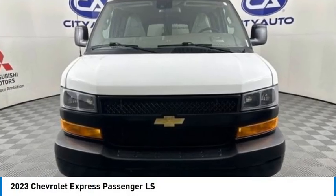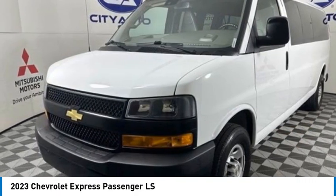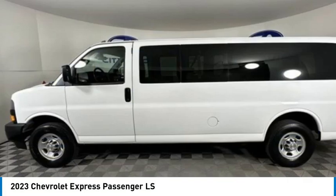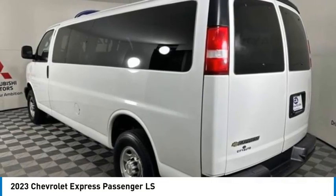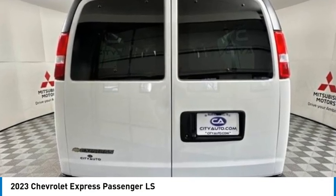Looking for the right vehicle? Check out the 2023 Express. The Express offers massive spaciousness, style, safety, and a surprising amount of optional features. With enhanced towing and hauling capabilities, the Express is built to get the job done.